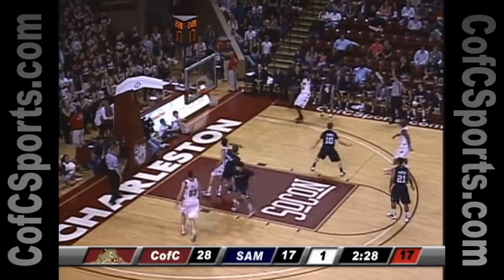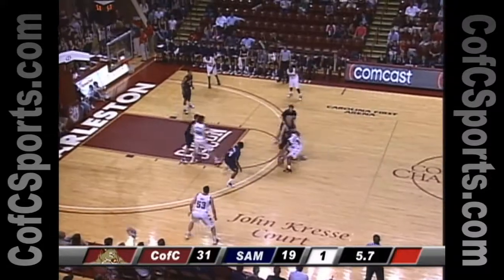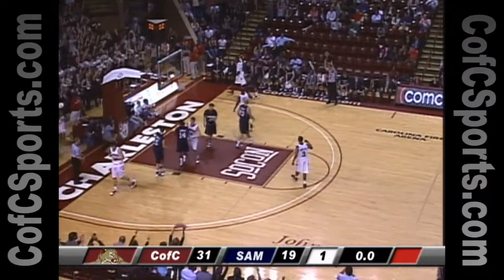Spins, kicks it out to Wiggins. Antwaine another three, and he got another one. 31-19. Goudelock triple-teamed momentarily here at the top. Now goes right side to Wiggins. Three-pointer is good.